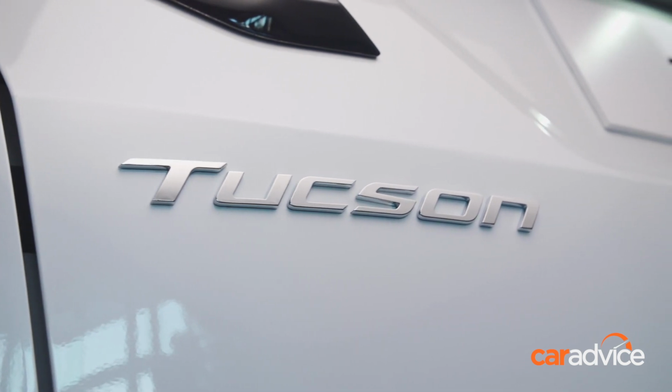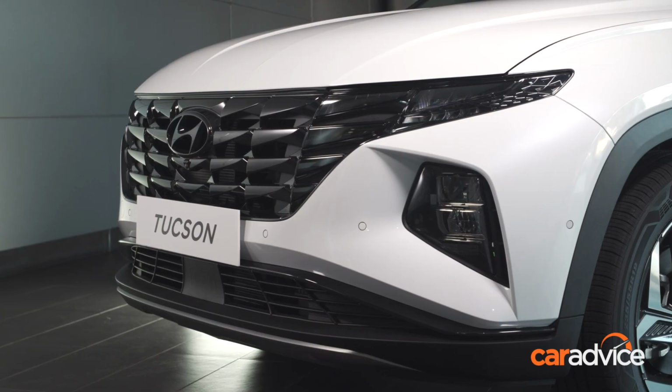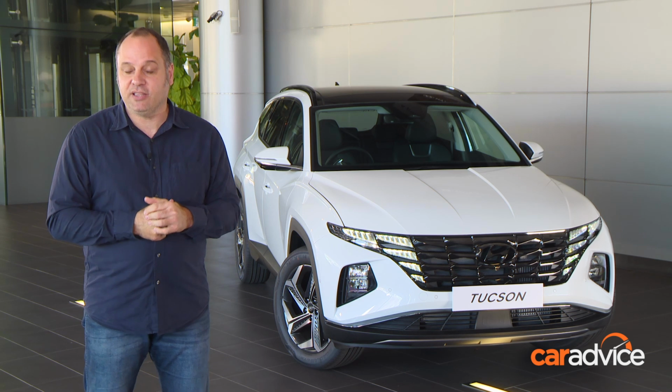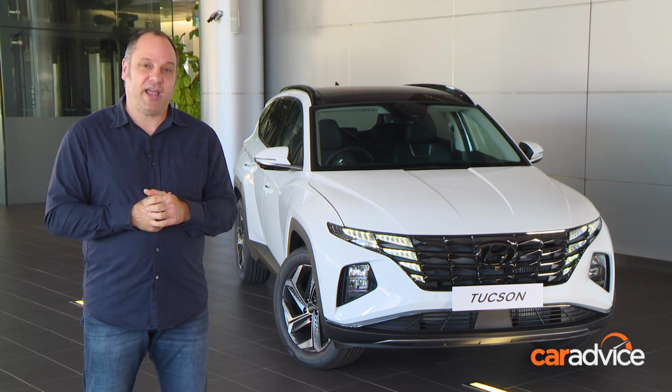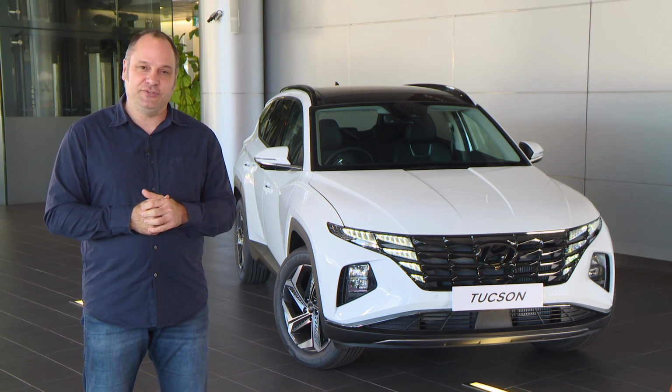This is the first time I've seen it in the flesh, having had a look at all the concept photos online. And I tell you, it is a really, really sharp looking SUV. I love the styling. Let us know what you think in the comments section below. But I think on face value, this is a really, really attractive medium SUV. Let's take a closer look. The 4th generation Hyundai Tucson.